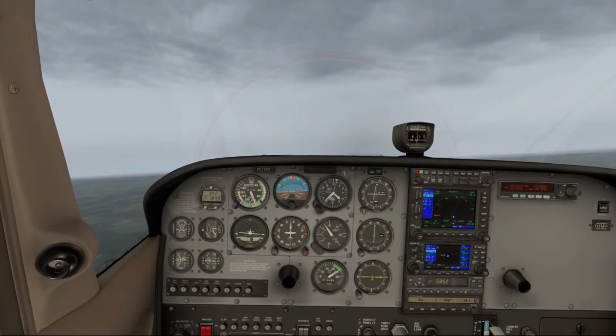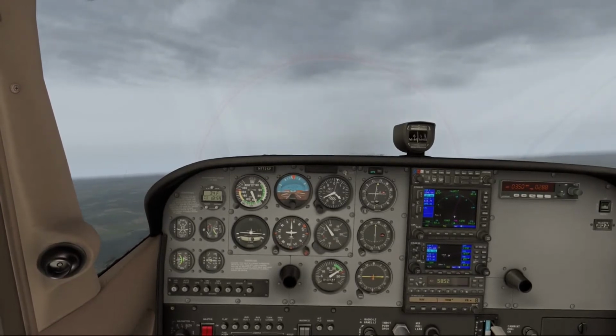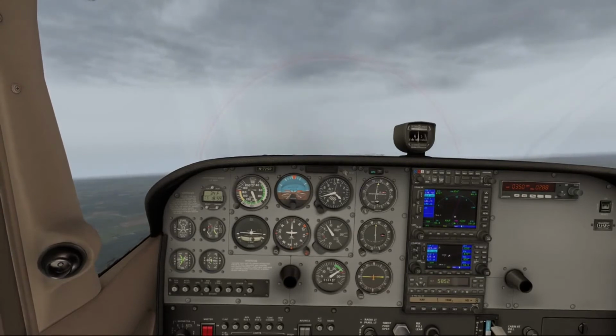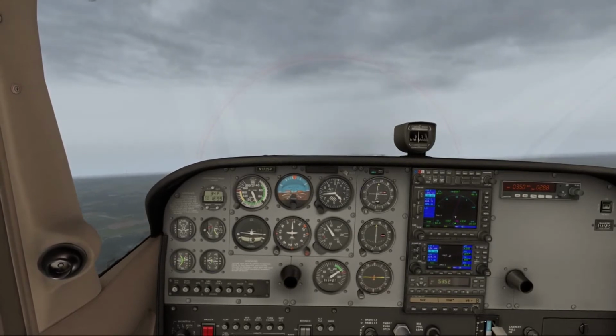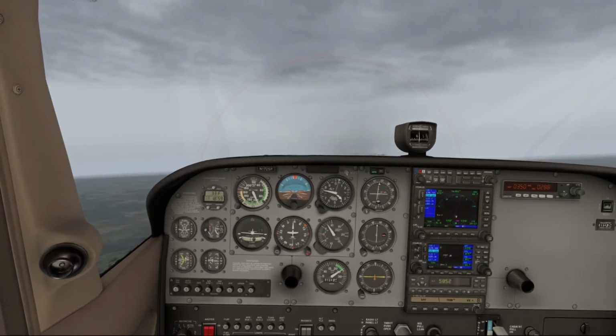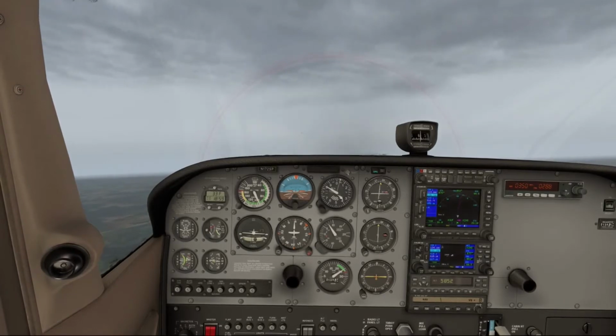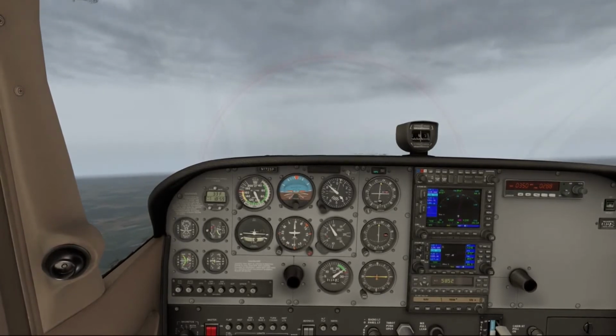Bel Air 7 Whiskey Alpha, contact departure on 119.8. Have a good one. Departure on 119.8, Bel Air 7 Whiskey Alpha, good day. Departure, Bel Air 7 Whiskey Alpha is climbing to 5,000 feet.